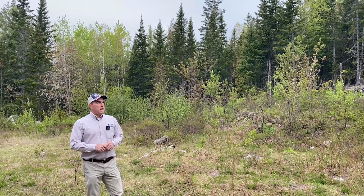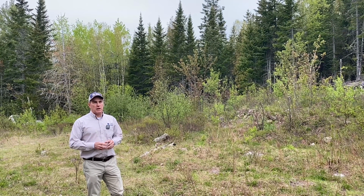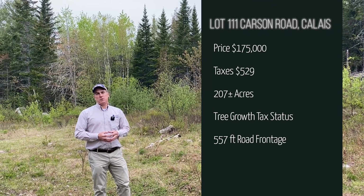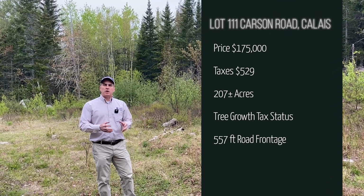This is a nice piece of land, nice mix of spruce, pine, birch, red maples, a little bit of everything on this piece of property. So let's go take a look at it together right now.